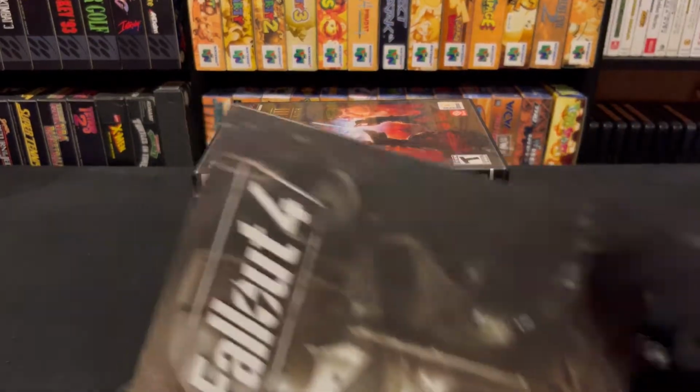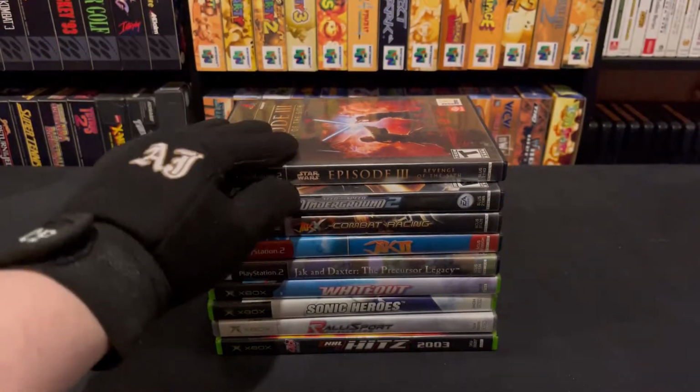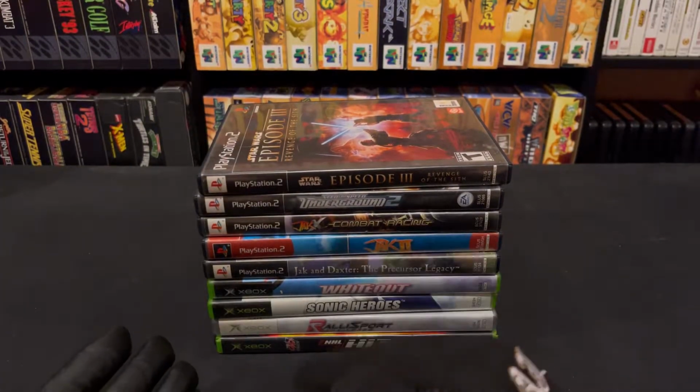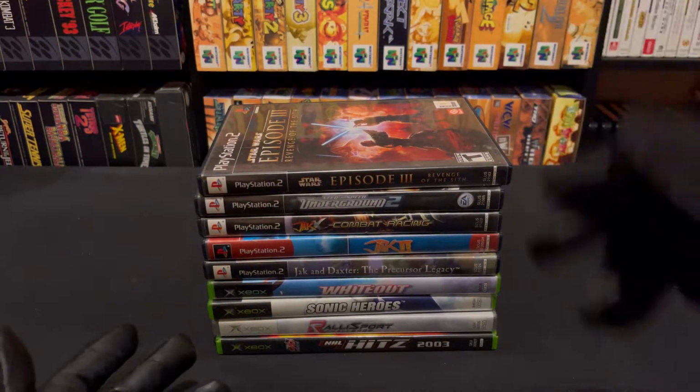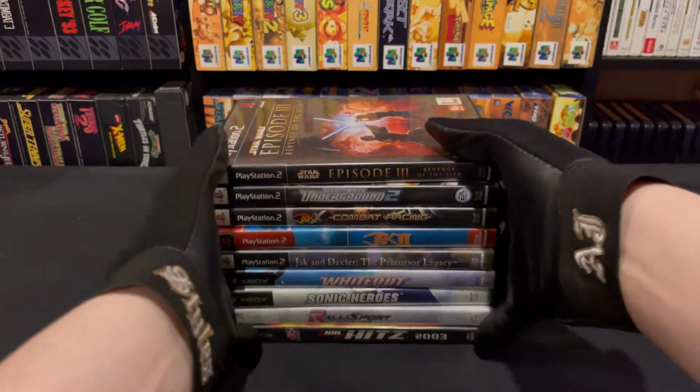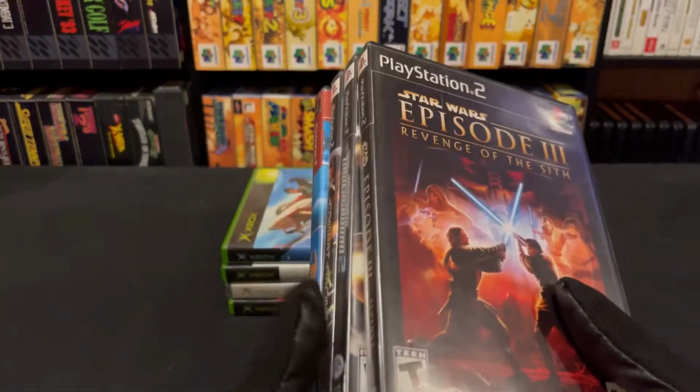With this one, with the exception of the Steelbook, which I really like, Steelbooks are very nice, mostly it's just original Xbox and PS2. There's 4 original Xbox games and 5 PS2 games. So a little bit more than the last time I talked about just getting games in general.